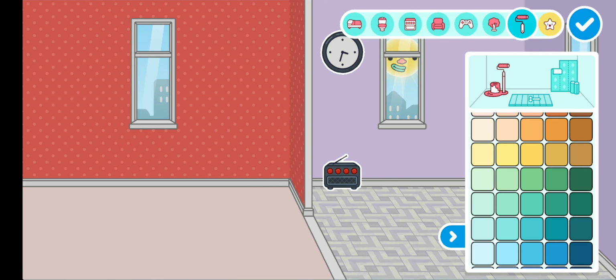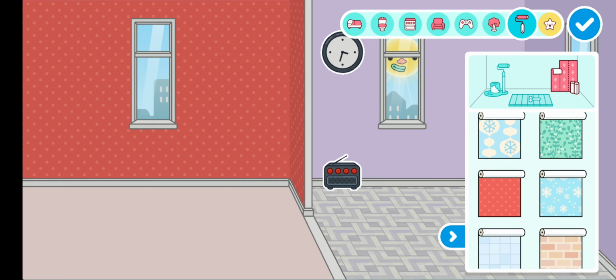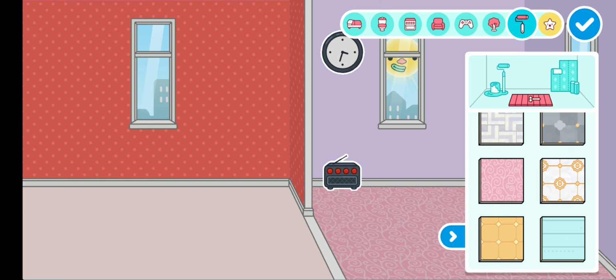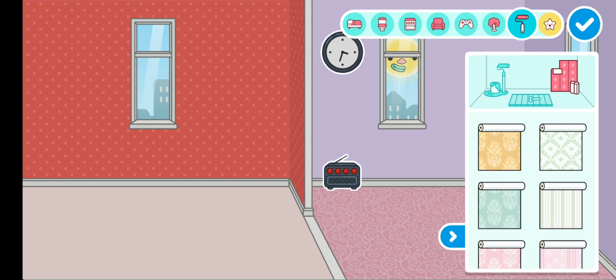For the bedroom, we will have egg and toast, jelly caps, and Toca Boca. I don't know what that is. Look, these jelly caps. Okay. They're just called jelly caps. I don't know why.